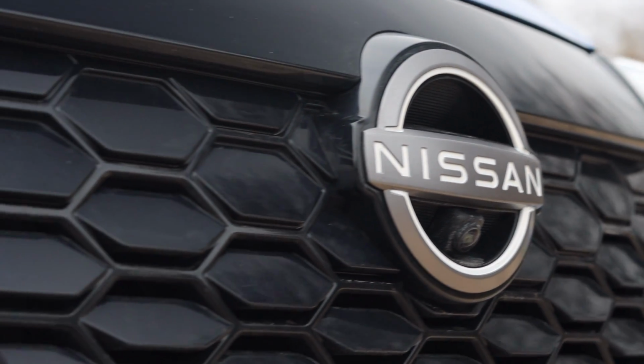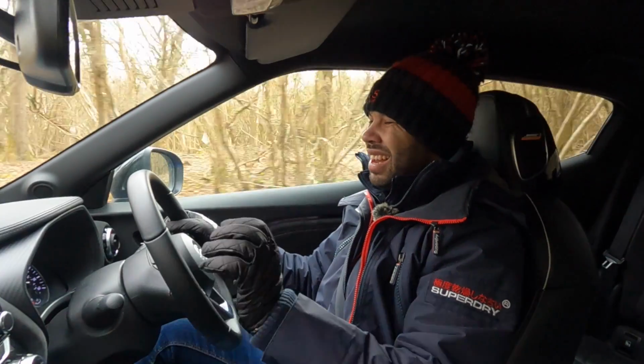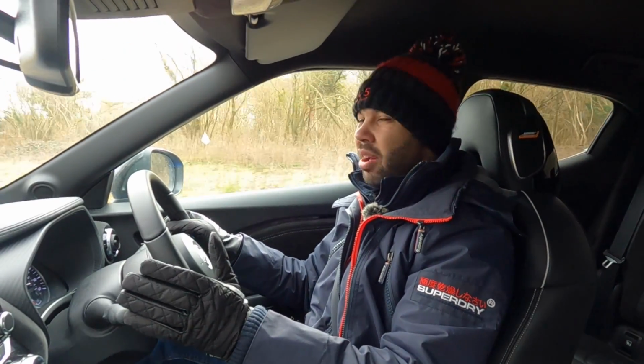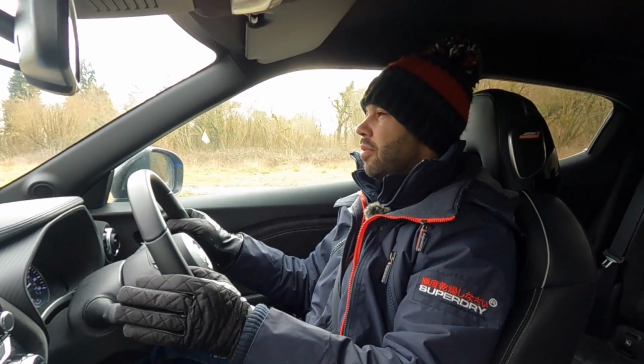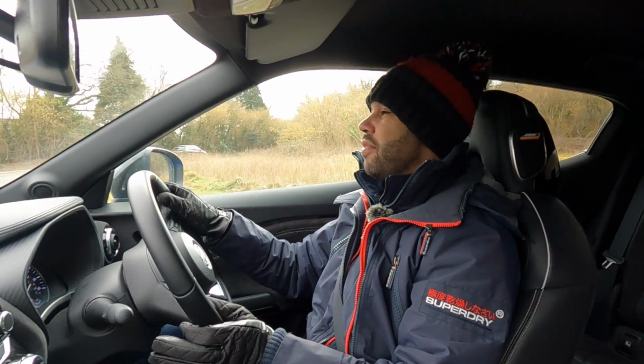The steering is quite light, and for the most part it is vague. It does get a bit weightier with speed, and you do get a little bit more communication, but for the most part, you don't get much feedback from the steering. But again, I'm sure for the majority of you watching, you're not really fussed about that.